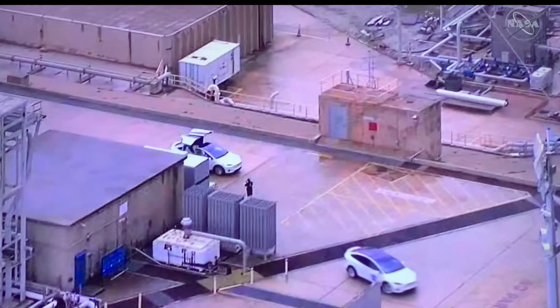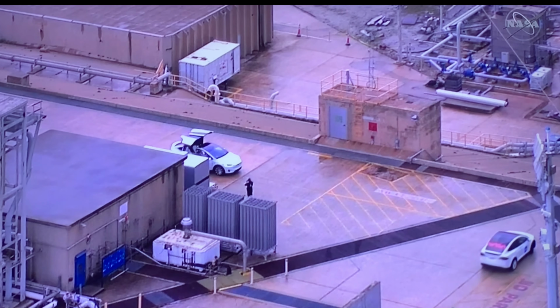Score on countdown 1 at T-minus 2 hours, 58 minutes. Crew has arrived at the pad on schedule.